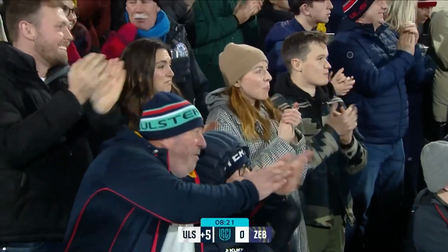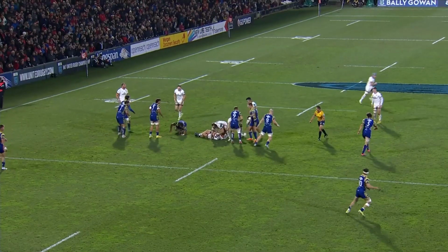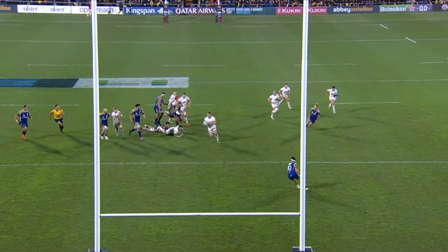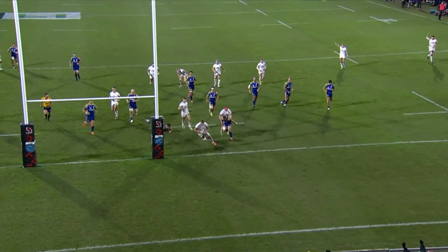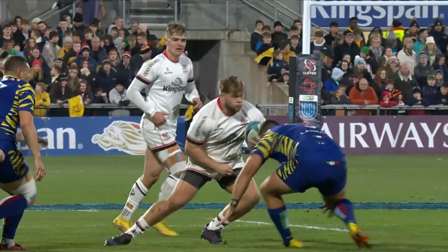Could not agree more, Jim. That had every facet of attack that you'd love to see. A little bit of show and go. Good communication. Lovely handling skills, and the offloading as well. Marty Moore with the offload, but look at the support line from Ray, straight behind the ball carrier. Doak goes to ground. Ray in that perfect truck and trailer position.